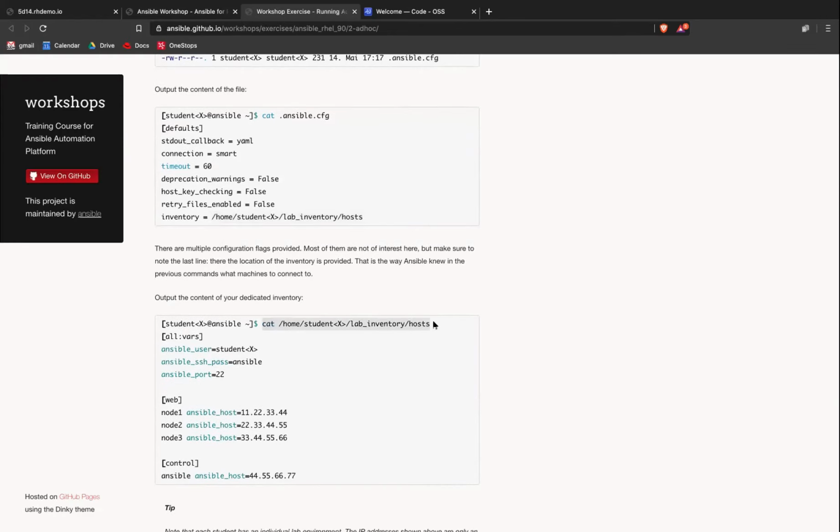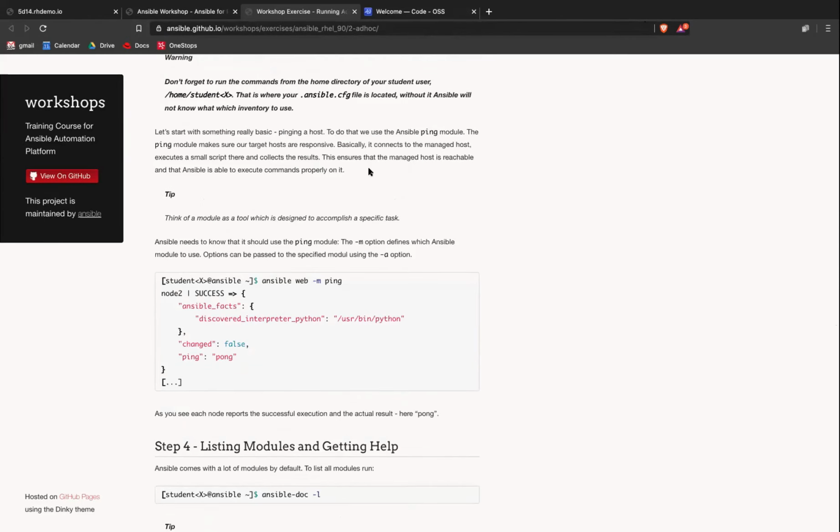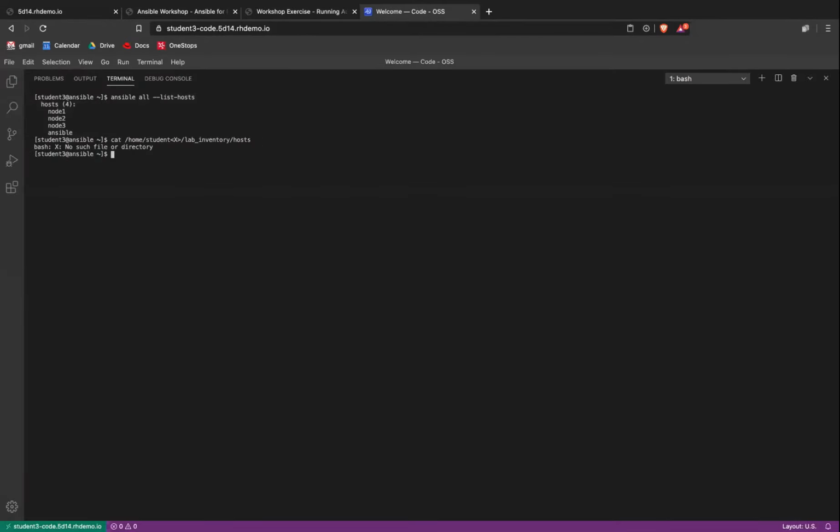The lab does have you cat, or at least look at your host file. To see that full list, if I were to copy and paste that over into my VS Code, you'd see the full list. Ping host is going to have you do an ansible web -m ping. That one may take a second to run depending on your bandwidth. Oh yeah, because this one has student, obviously if you're copying and pasting, you may have to do a minor tweak to get the student3 host listed. So there's the inventory. I just had to swap out the X with the number three.